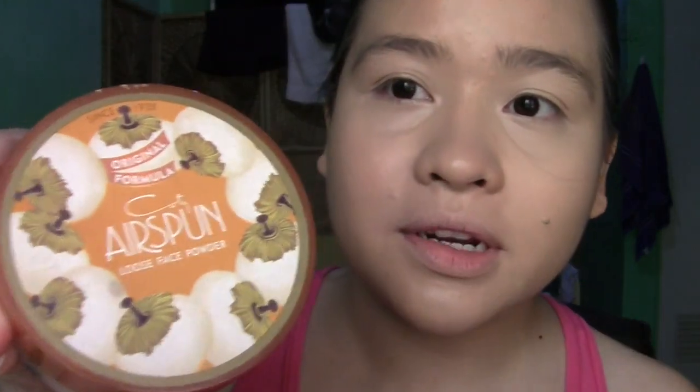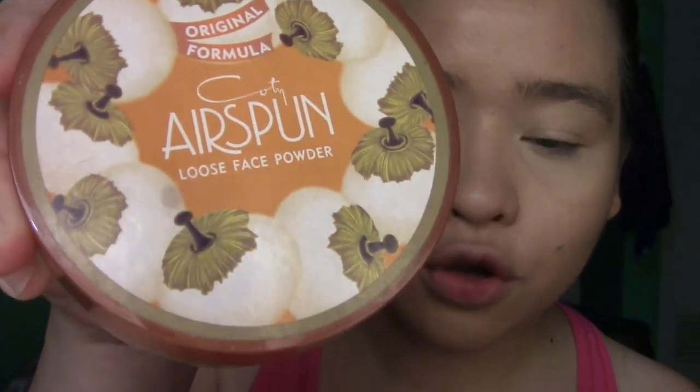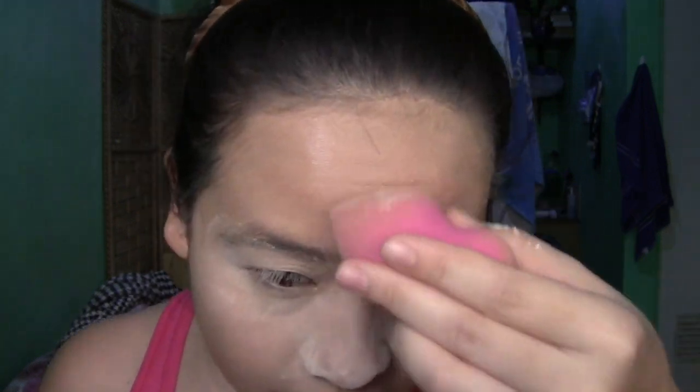So now I'm gonna bake with this Coty Airspun powder. I've gotten back to using this. I have been using the RCMA No Color powder to bake, but I decided I just wanted to go back to this, change it up a bit, and I think I might like this better. But I do like a little more coverage, so that's why I think I like it.